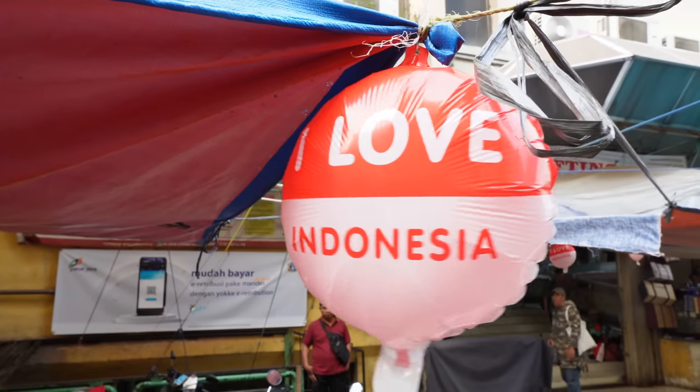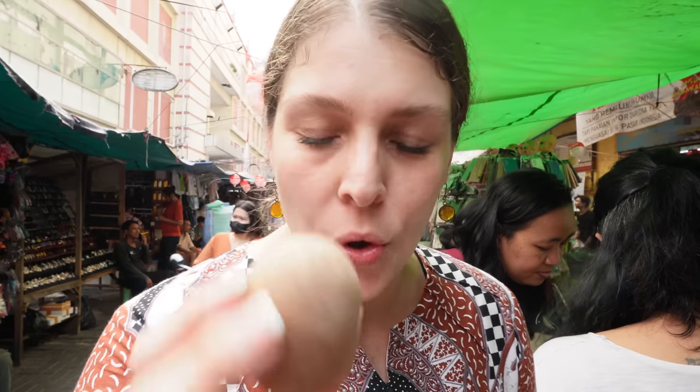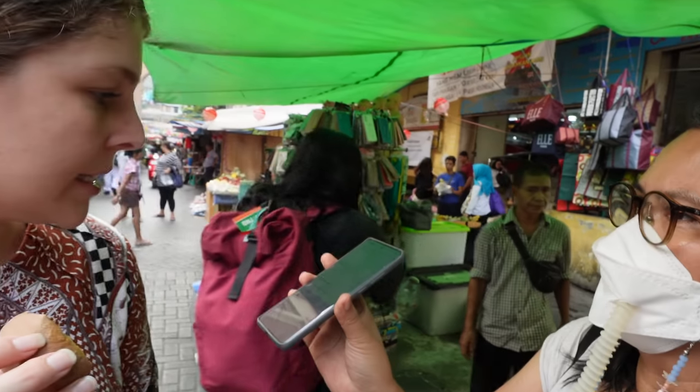So we're at a market stand just outside of the temple. I know it might be a little difficult to follow because there's so many things happening. But we just tried this fruit here. It's called Sawo, S-A-W-O, and it's very, very sweet. It was actually the very first time I've had it. This is what it looks like on the inside. When you taste it, it's like a mix of honey and pear.